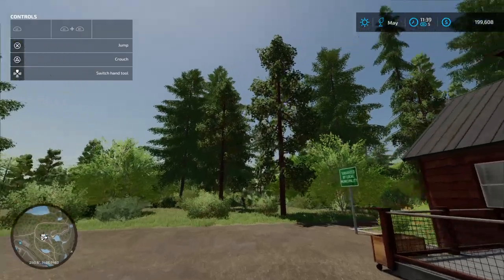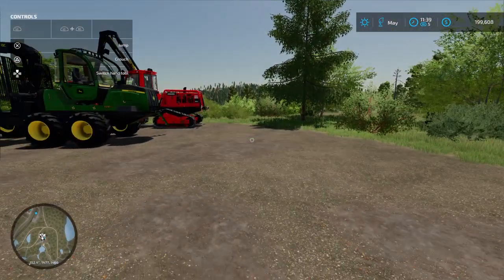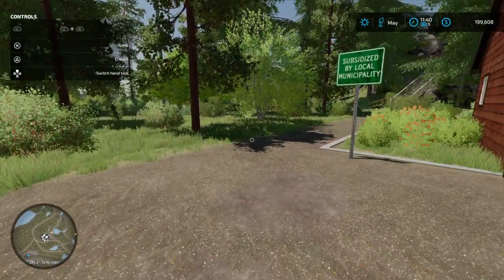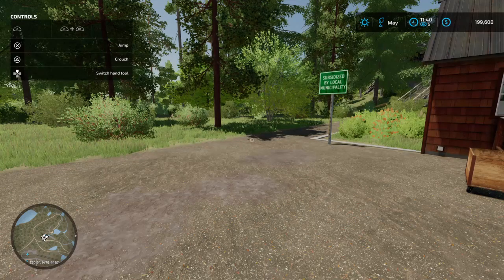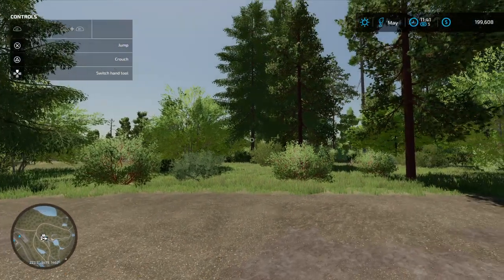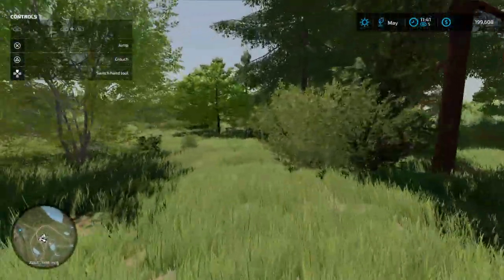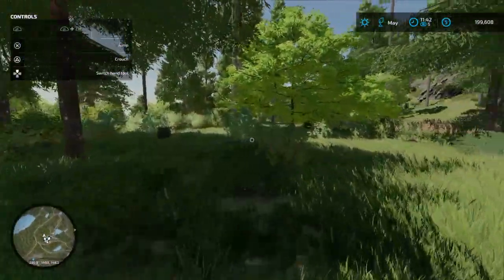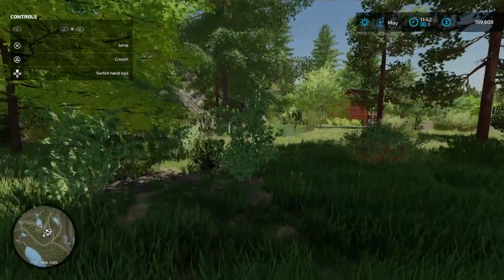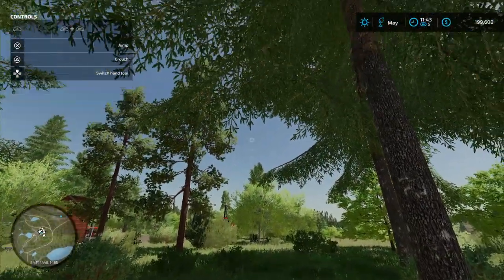Alright. Let's see. Looks like a good level flat area to put a barn up. What was that? Hmm?